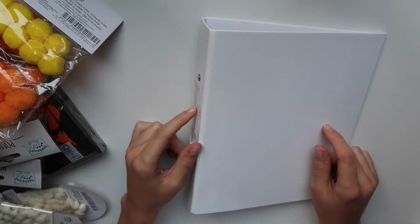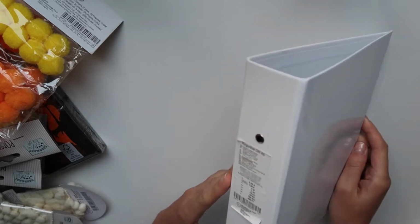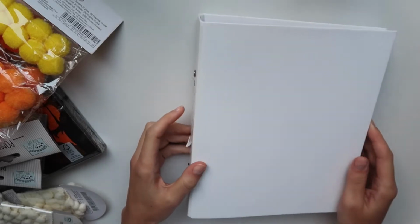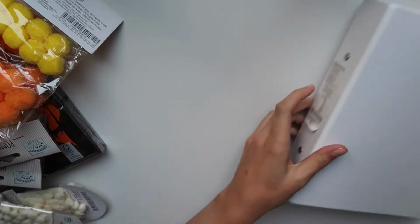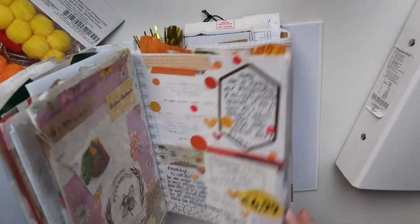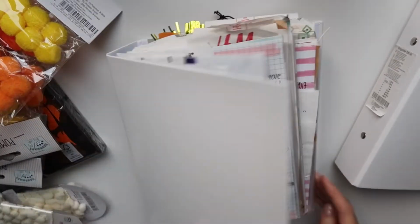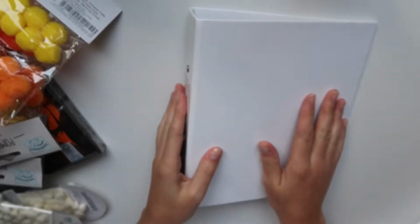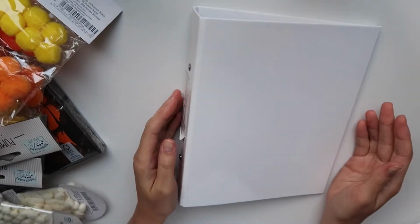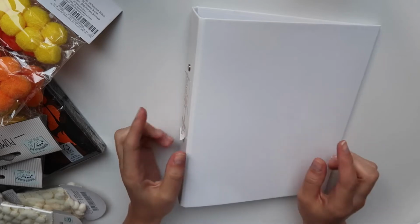So the first thing that I wanted to talk about is this folder. It's an A5 white folder. I use it for storing all of my scrapbooking pages, I guess. This is basically my type of scrapbooking, and these white A5s are super rare to find nowadays. I don't know why. I guess everyone is buying them, looking for them. I was lucky enough to get one, so I bought this.